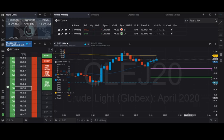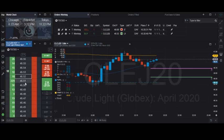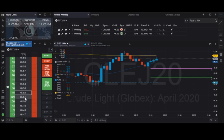Let's take a look at the volume. There's a quite interesting volume near our TP price target, which is at 46.51. That means the price has more tendency to go further down.